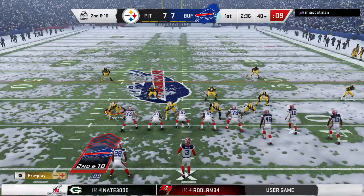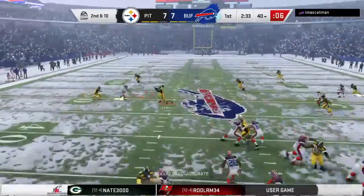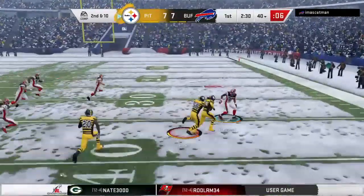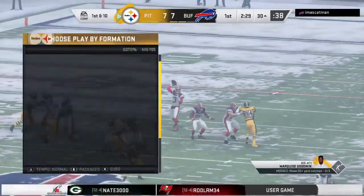Once again, they'll go from the 40. They'll throw again. Winston going for Hilton, and it's intercepted. Picked up by the linebacker, Jordan Hicks. And he will return this one to the 30-yard line.